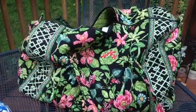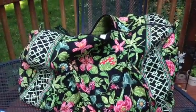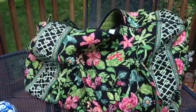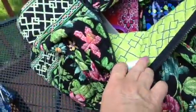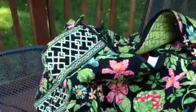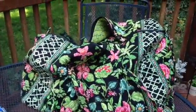I have an extensive collection of it. I probably have almost everything that it came in. I really like it a lot, and it's just a very pretty pattern. This is what the inside looks like. That's the inside pattern. I actually have it stuffed full right now for my next water aerobics class. So anyway, Hannah, that's my all-time favorite pattern.